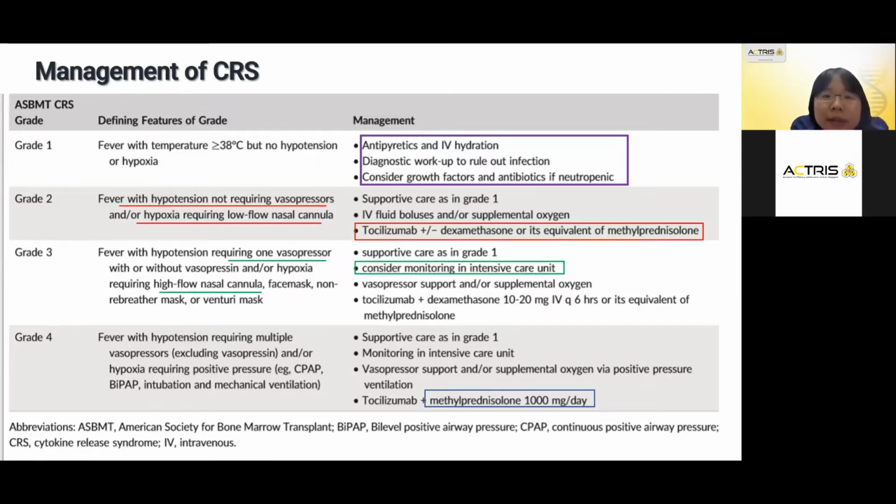For grade 3 CRS, most of the time we would monitor these patients in the intensive care unit. Again, the same management as grade 1. That means antibiotics, fluids, medicine to control the fever. But when they reach grade 3, definitely we would give them tocilizumab and dexamethasone. That's because these patients can become very sick and we might lose them. So we will reverse them fully at this point in time. And for grade 4, we also would definitely give them tocilizumab, and we would increase the steroid to a very high dose of methylprednisolone rather than just dexamethasone.